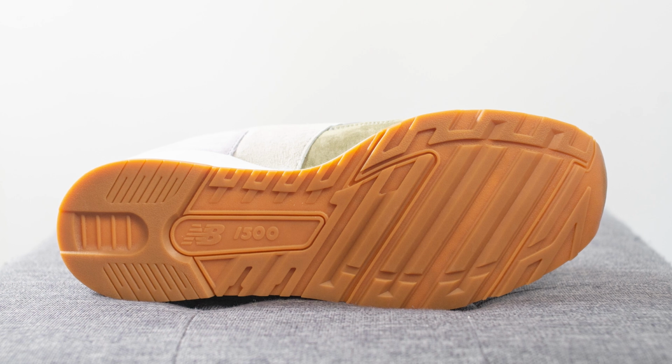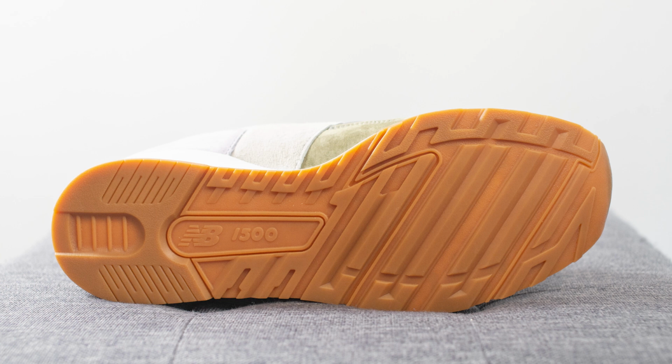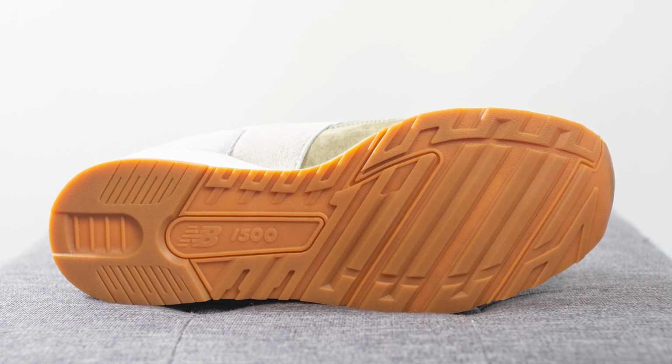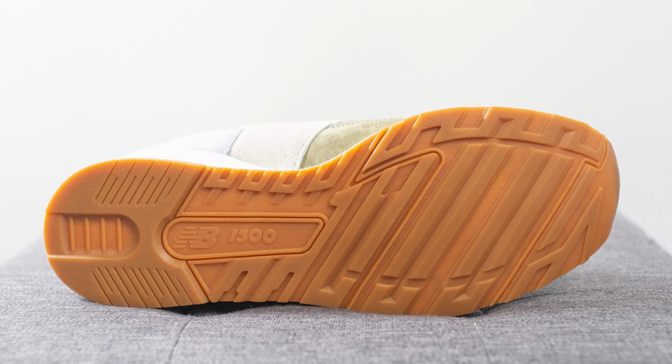Turning the shoe over to the bottom, here we have the outsole of the New Balance 1500. In this case, it's entirely done in this gum rubber finish. Here you'll find the New Balance logo and 1500 in the center of the outsole. So that breaks down the look and the construction of this pair.